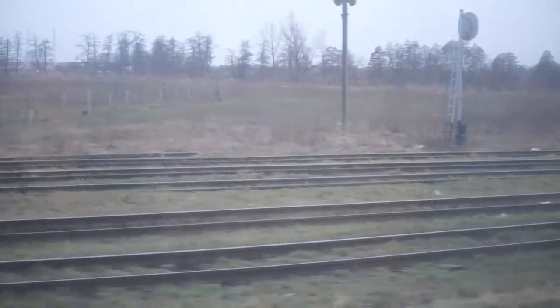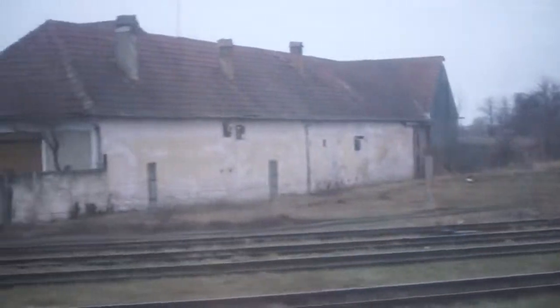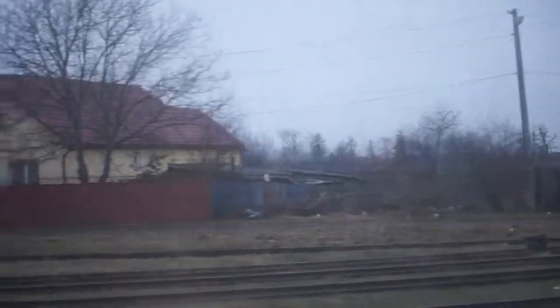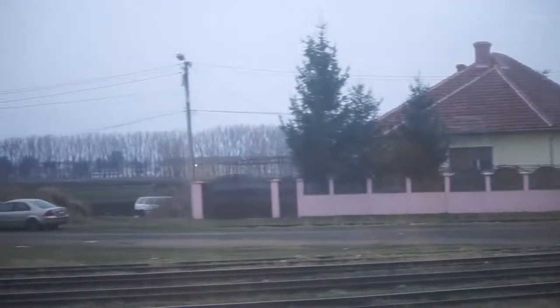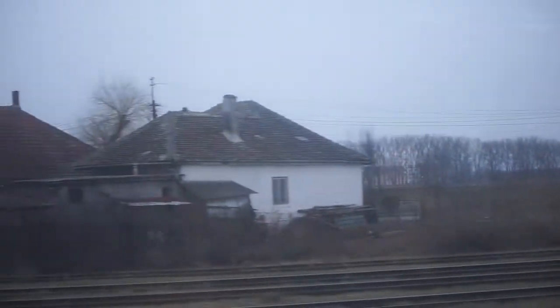Travelling in Romania was quite a bit of a culture shock compared to the European travel. But it did kind of feel like I was David Attenborough. It's a good experience, but it's a bit of a culture shock because it's nowhere near as high tech as the UK. Also, trains run on diesel here, so there are no overhead wires.